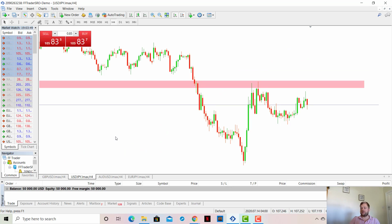So USD yen, again, similar story. It tried to get up to this level of resistance, but hasn't been able to. Now it's shot back down, and now it's being rejected as it goes to the downside. So we may get a very reluctant, staggered attempt to hit this level again, which I'll be waiting for, and then I'll be looking for a sell.